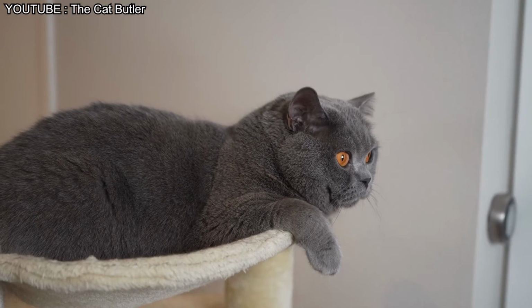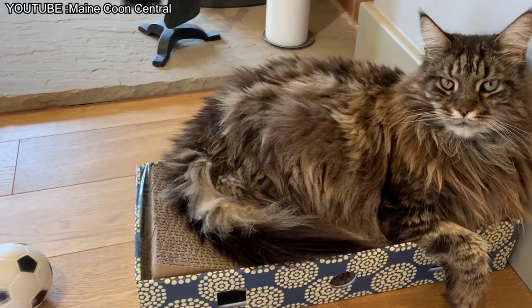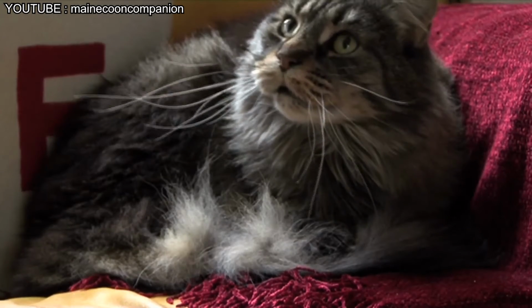Next, make sure your cat is in a cool place. Being too hot can make breathing problems worse. A cool room with good airflow helps make breathing easier. You don't want it to be cold, just comfortably cool.